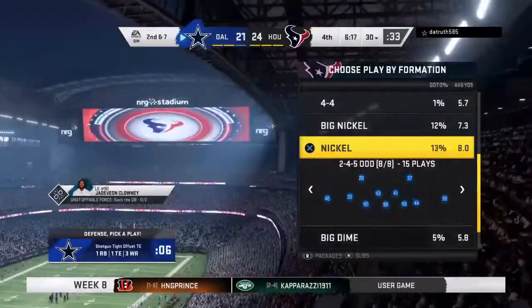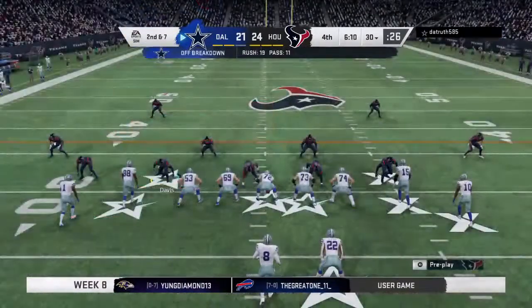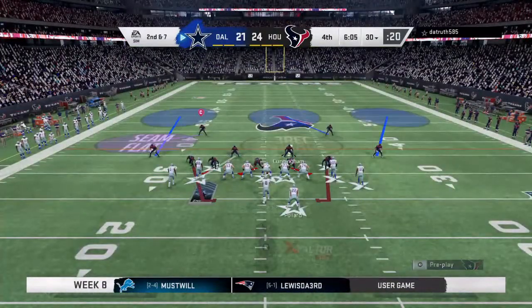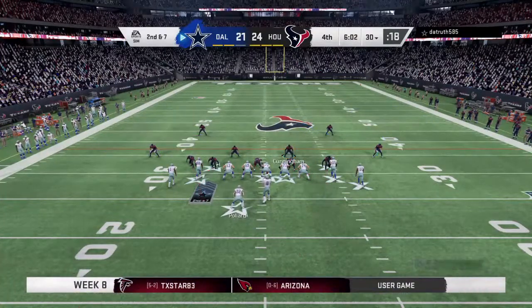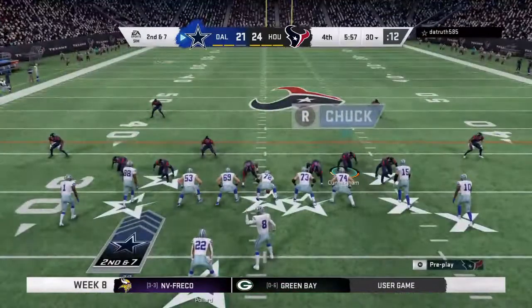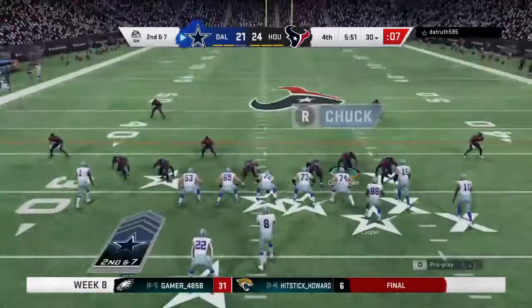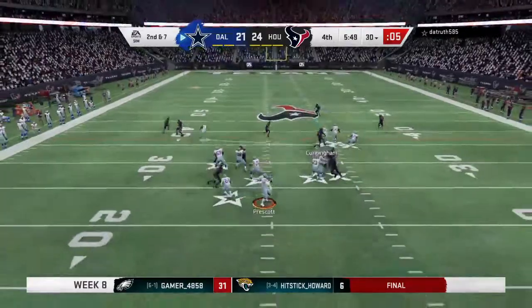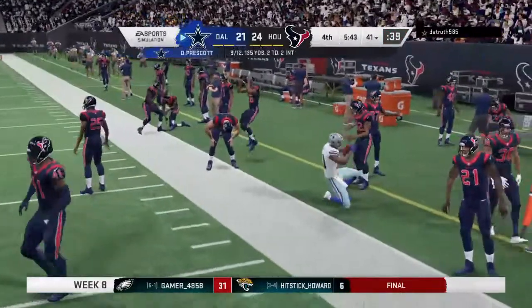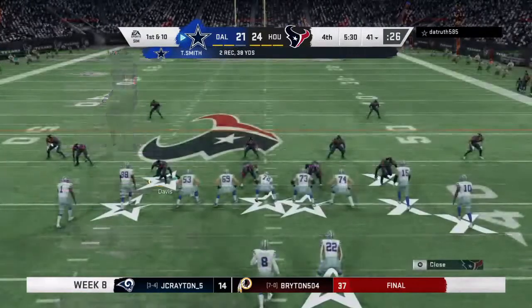Three yards on that last carry. Here's 2nd and 7. Now Prescott. Complete. Smith has it. And they get him down, but not before he takes it across the 40-yard line. 11 yards and a Cowboy first down.